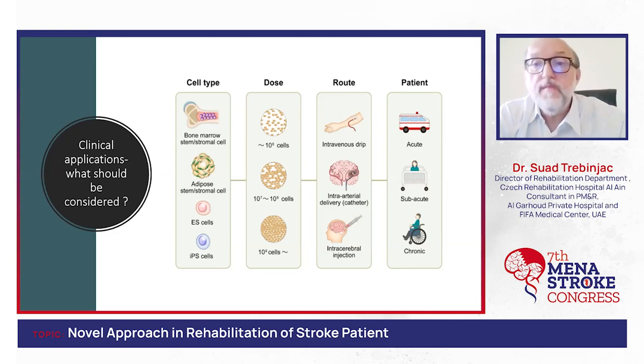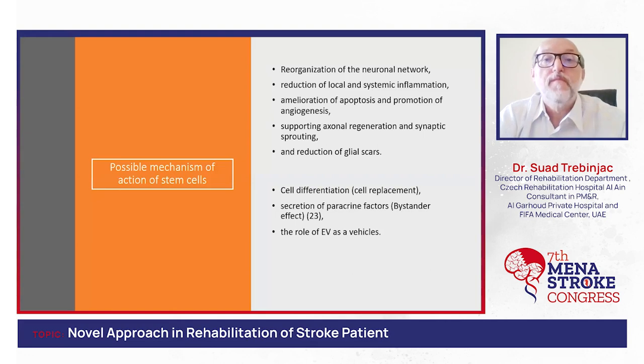And finally, very important is proper selection of the patient. Obviously, not all stroke patients are eligible for the cells, and not all of them will respond favorably. They can be used in acute or subacute or chronic cases, and where they are the most efficient has to be explored in the future.